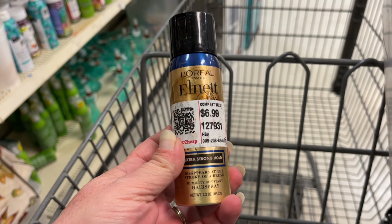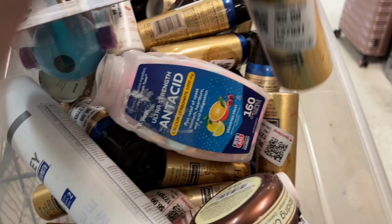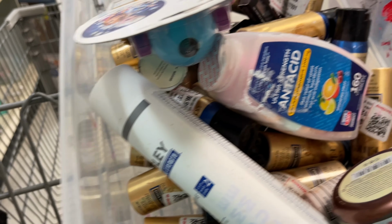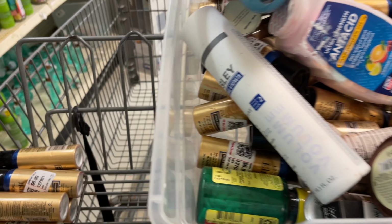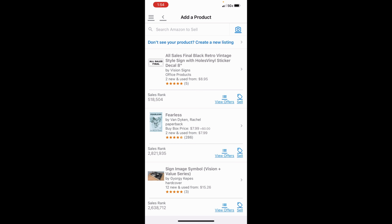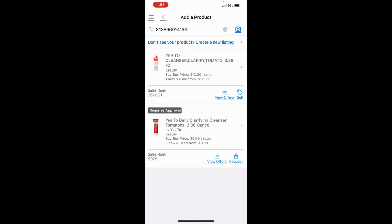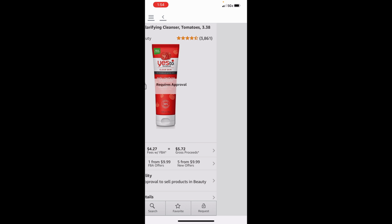Now these here, I went up, found out they were 90% off. And Amazon, on that L'Oreal, I'm not ungated to sell it. And so when I scanned this, there were a couple listings, one for 2 of them that I needed approval on, and another one I needed approval on. But when I scanned it, it was saying I did not need approval for singles. So I was like, heck yeah, I'm going to get them all. And so I did. Okay, this is where I am requesting approval for that Yes to Tomatoes.